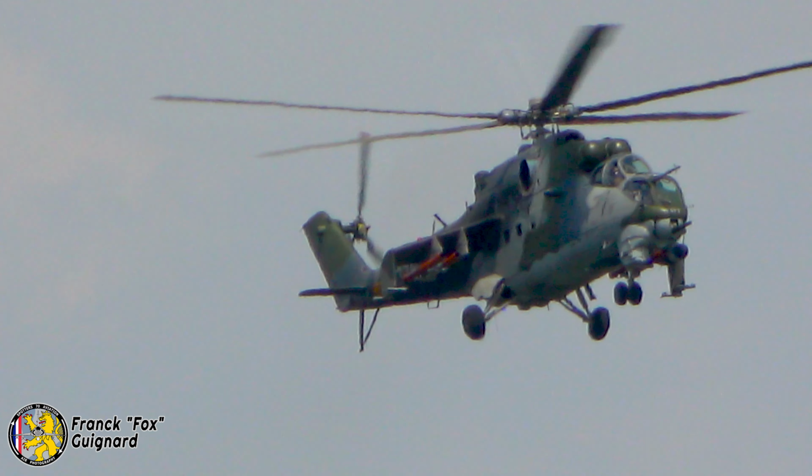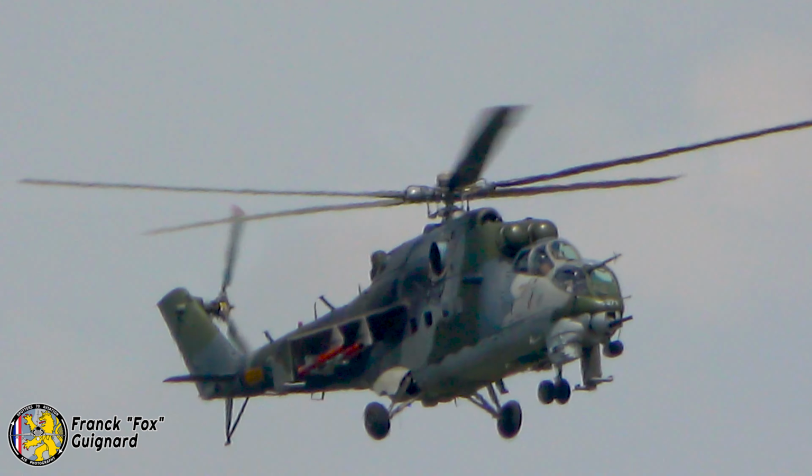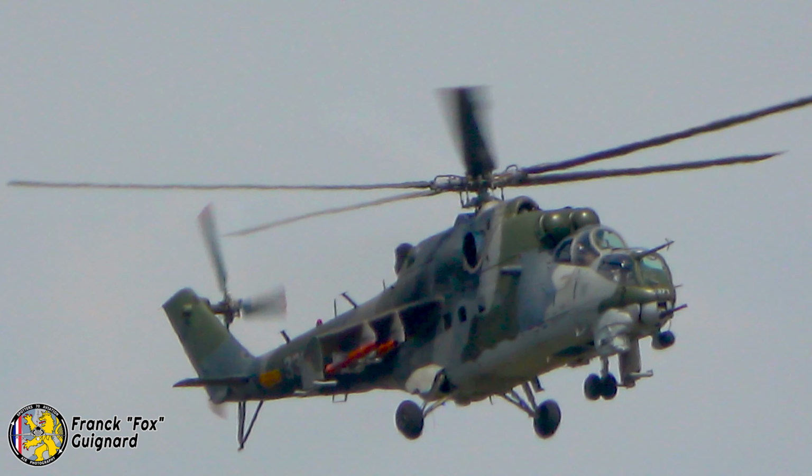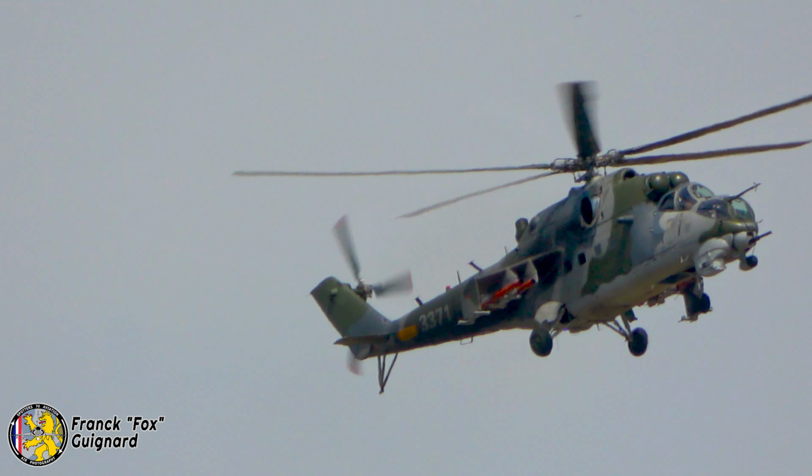The Czech Republic also received some earlier model Mi-35, basically the export version of the 24V model, as part payment for a Russian debt.